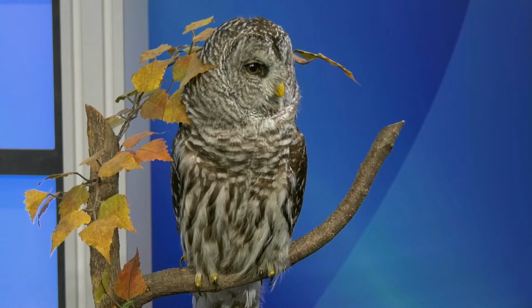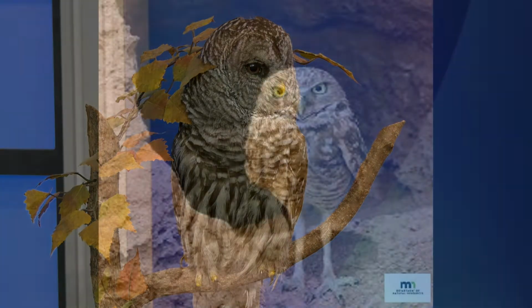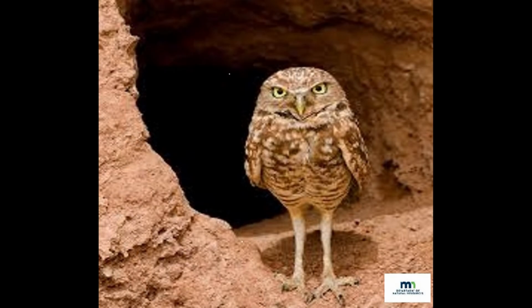And the brown eyes, but pretty hard to see out in the woods at night. And a special call, too. It's got a very unique call, and we can talk about that in a second here. Sounds good. We'll play that. But a very common owl in our area. Moving to western Minnesota, the burrowing owl.